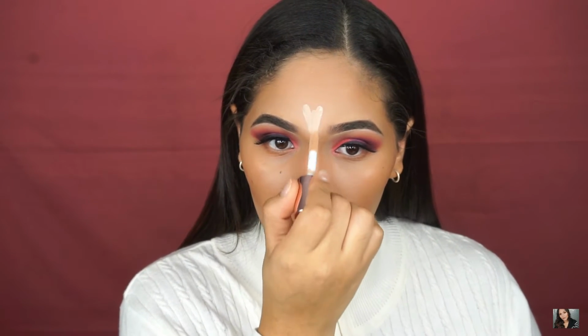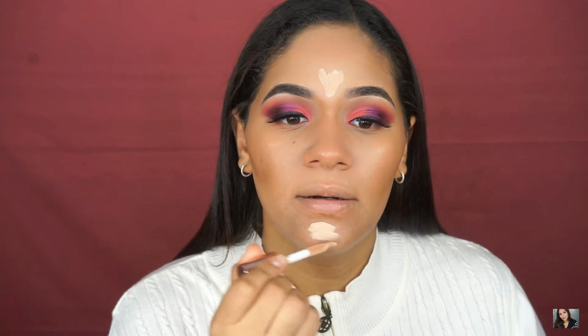So yeah, I'm gonna go ahead and use the Makeup Revolution concealer, and this is in the color C7. You guys know that I love this concealer, but it dries very quick, so you have to work a little bit faster than usual because of the drying power. But in today's video, I am going to apply it little by little. Basically apply it right here and right here, and just blend that out first.